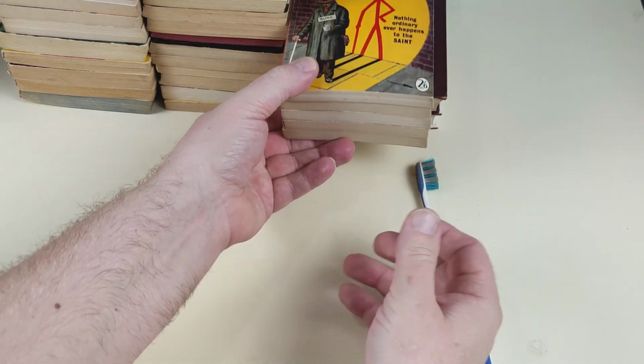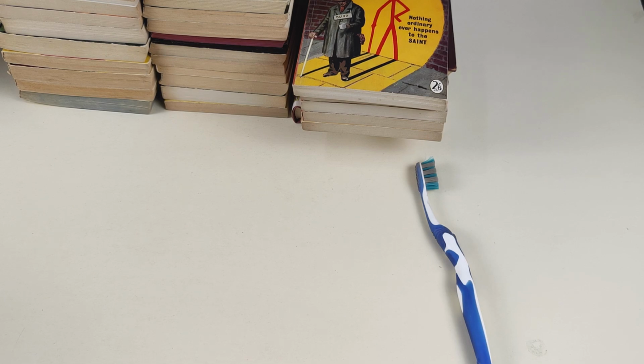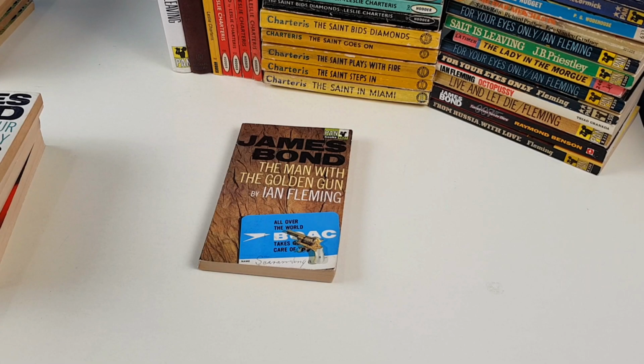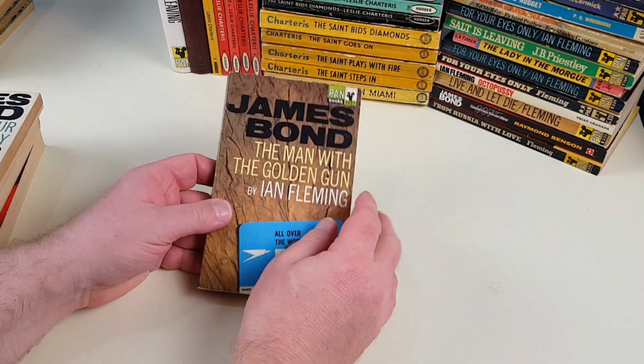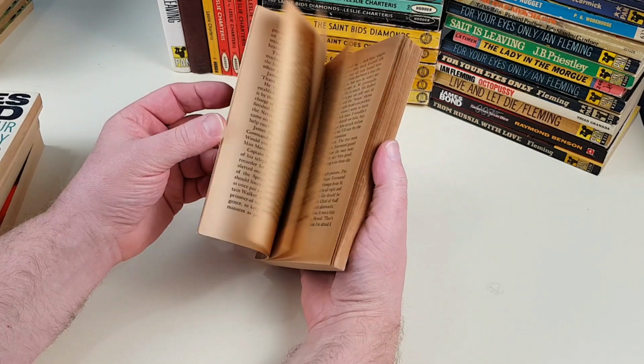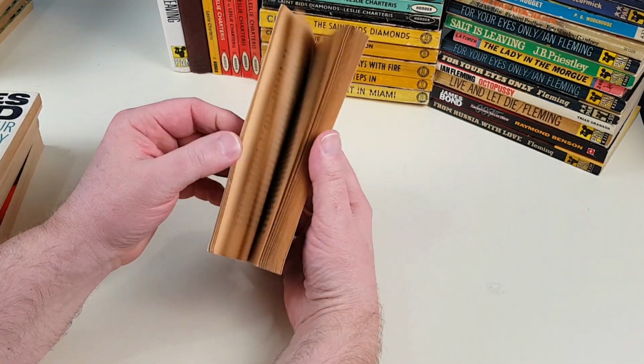There we are. So we've still got one more stack of books to do. I should just get the camera rearranged for them. There we are. So we're on to the last little batch of books now, and I'm afraid it's some more James Bond. It's not all James Bond, but let's be honest, you can't have really enough Bond, can you? This is a nicer copy of The Man with the Golden Gun.